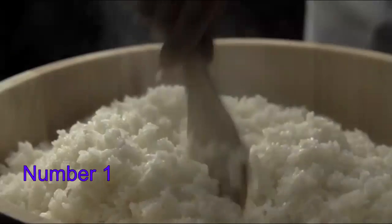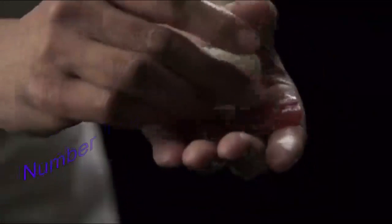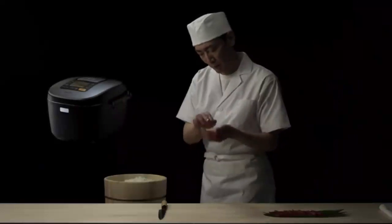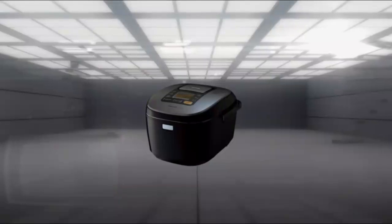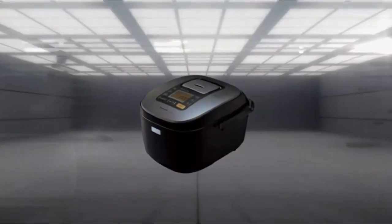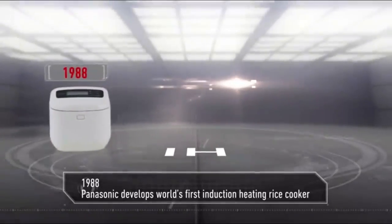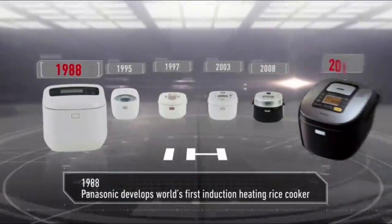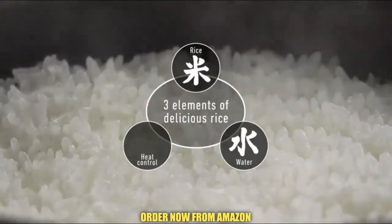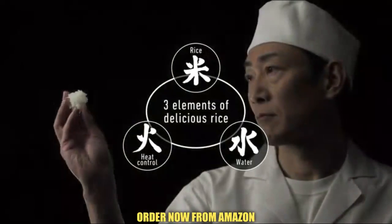People all over the world, the most delicious rice. Heating power is the key. Panasonic is the innovator in instant high heat that gives rice the ultimate in flavor and texture. In 1988, Panasonic developed the world's first induction heating rice cooker. It's all about rice, water, and heat control.